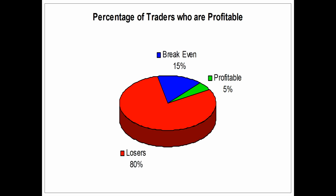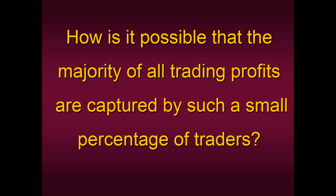It's a little bit discouraging, but I'm not saying this to discourage you, because we have to ask ourselves, how is it possible that the majority of all trading profits are captured by such a small percentage of traders? Now, I know a lot of you probably have been taught that trading is a zero-sum game, that there's only so much out there every day, that every time someone wins, someone else is losing. And sure, that may be true, but that is really, in my opinion, a really faulty mindset to have.